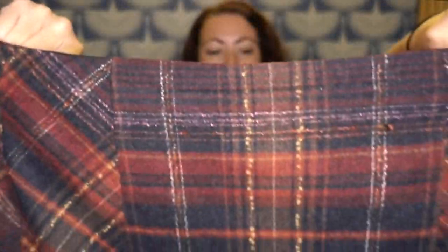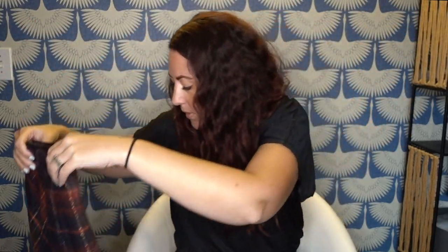We have a J. Jill. Really perfect. I love this. It's a size 12. And this is like the quintessential fall skirt. Look at that fall plaid, you guys. Yes? Yes. I am going to send this to ThredUp. I think it will sell quick.